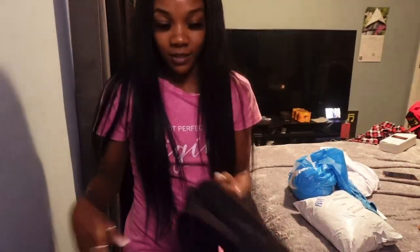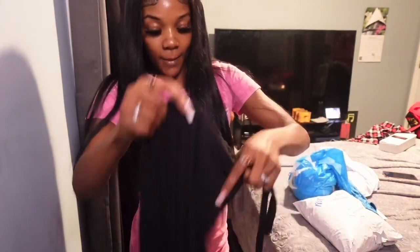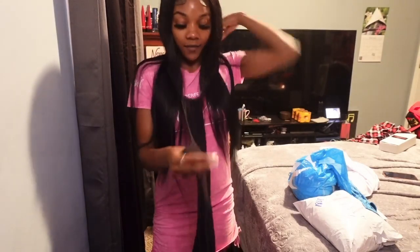Now, on to the clothes. Okay, that's my part. On to the clothes. First thing from Ross that I got is this dress. It's like a tie over the neck. I'm gonna try it on. But it's a tie over the neck. It got the back out.